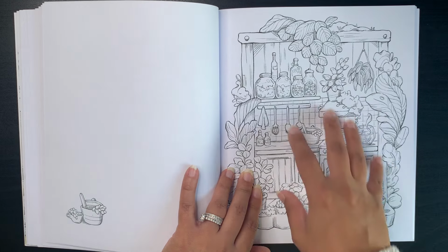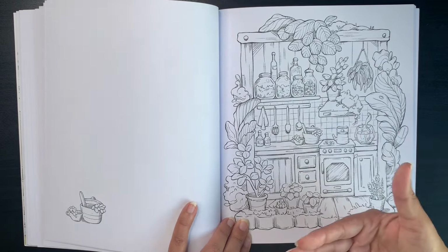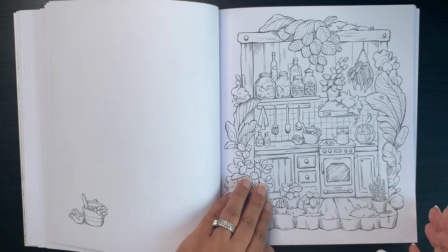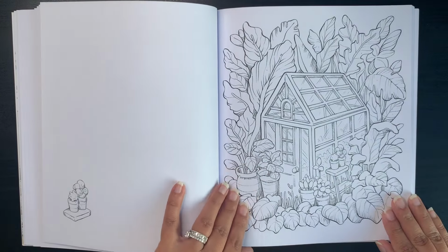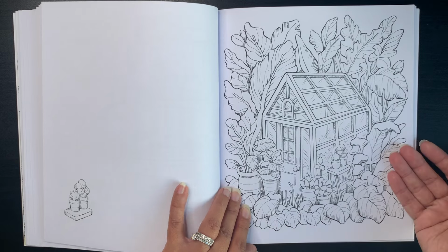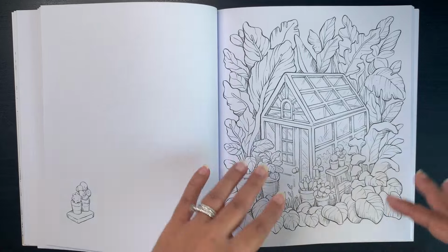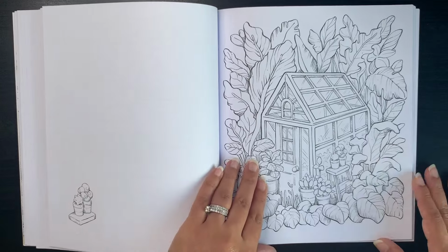I like that. Yes, she's got a kitchen scene, but the way she has drawn it, the point of view is cut. And I just love that she's got these plants and everything curling around it. So it's not just the interior kitchen scene that you're looking at. There's lots of other stuff to color. Okay. Beautiful. A greenhouse. Lovely. I like coloring leaves. You guys know that I find it so relaxing. So I don't mind having so many leaves to color. And it'd be so nice trying to come up with different color combinations to bring a bit of interest to this page because there's so many leaves there.